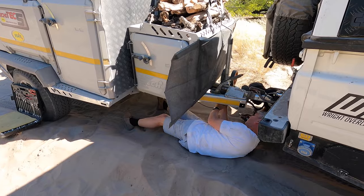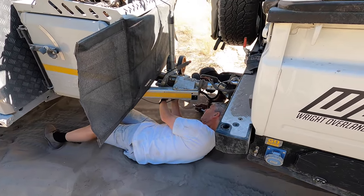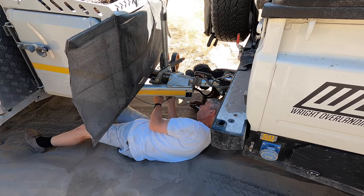We had some difficulty with the trailer shock absorber. Luckily, the guys from Echo 4x4 Center designed this trailer exceptionally well, and we could solve the problem quite easily.